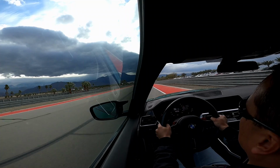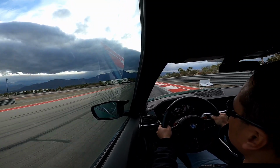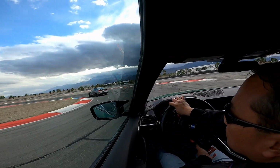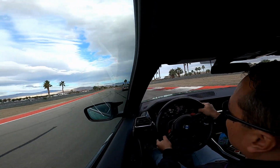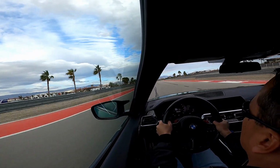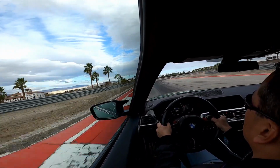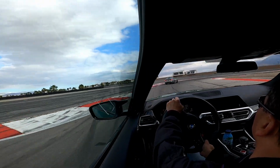Here we brake just as we crest the floorboard. And make sure you're using your left foot on the dead pedal to bolster yourself a bit while you're braking, and then you won't be thrown forward in the car. Here we're going to brake between the 3 and the 2, nice and hard. You use that left foot to bolster yourself. You'll feel a lot more athletic in the car under braking.